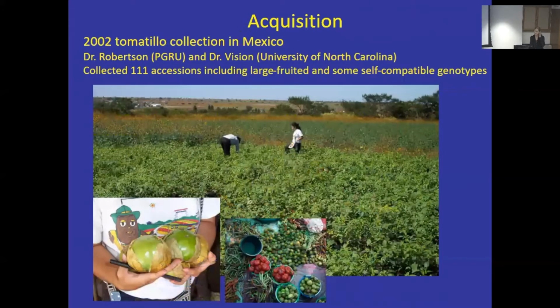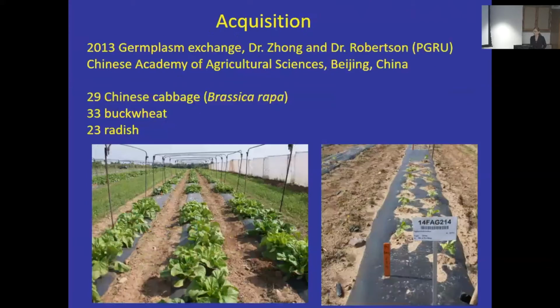For example, for PGRU, there was a collection in 2002 of tomatillo, and the former curator, Dr. Robertson, and Dr. Todd Vision from the University of North Carolina did a joint collection, and they collected 111 accessions, including some large fruited types that we had never had before, and some self-compatible types that could be inbred, which is unusual for tomatillo.